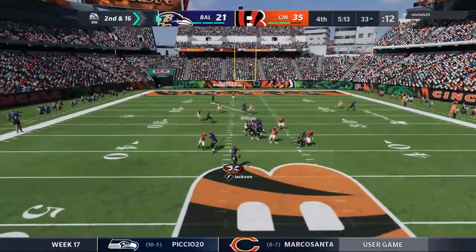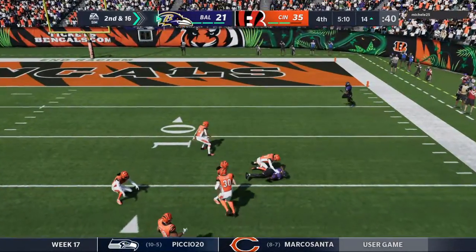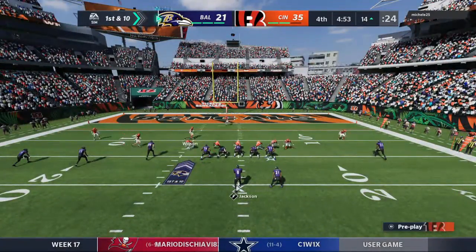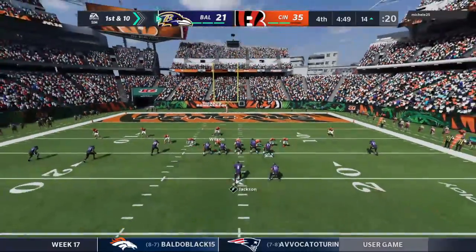Another try after the first down sack. Jackson. Open man is Duvernay. And he's got another first down as the tackle's going to be made at the Bengals' 14. 19 yards to pick up there. Move the chains. First down, Ravens.